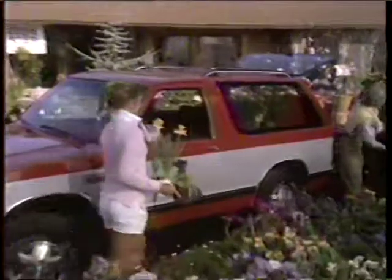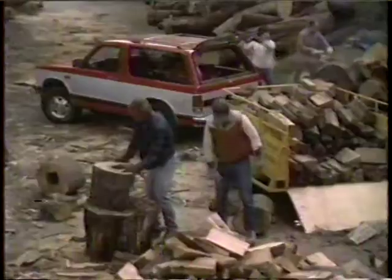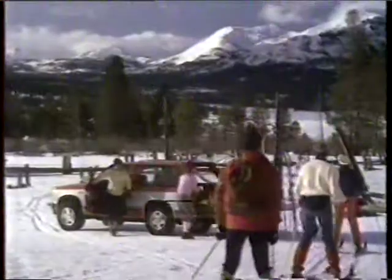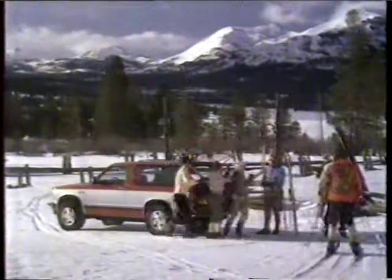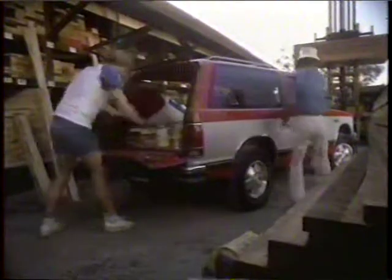In spring, Blazer's right on the job or on the town. In summer, Blazer lets you get to work or get away. In fall, Blazer's ready for the chores or for the fun. In winter, Blazer's a great outdoor sport. Chevy S10 Blazer. Every season, you'll find more reasons to own one.